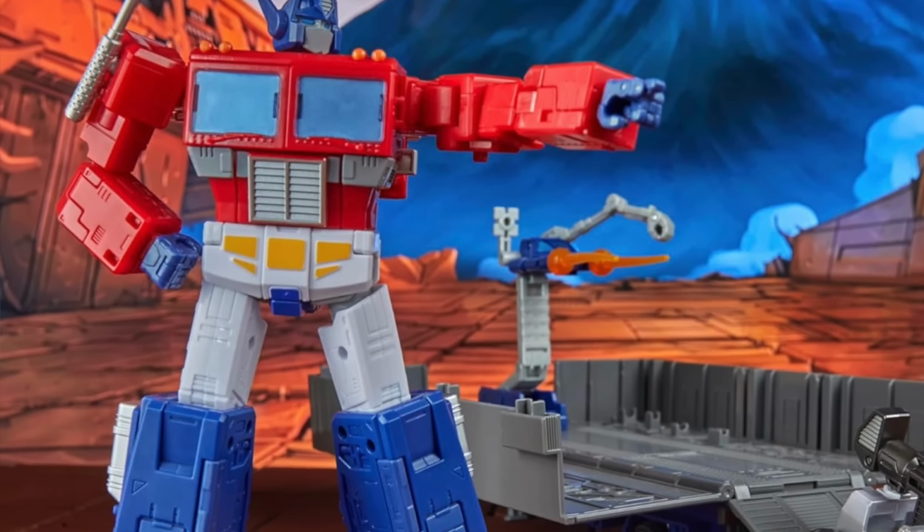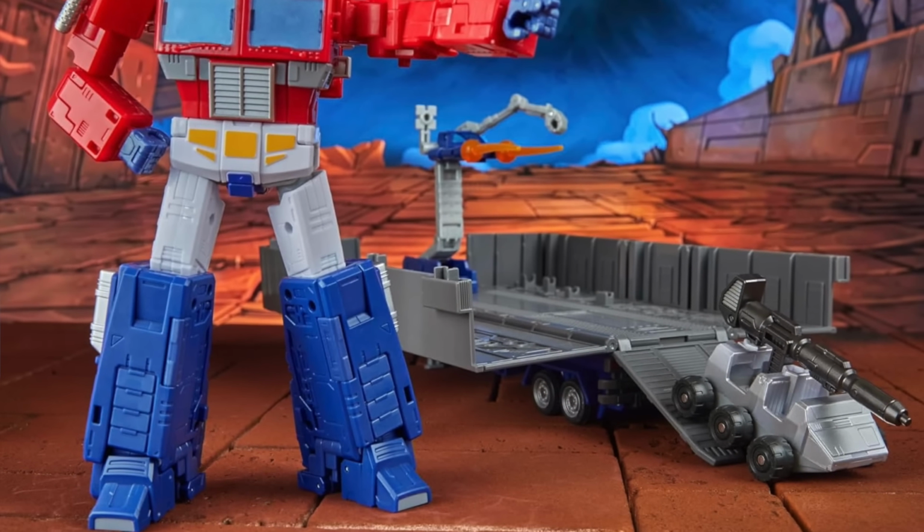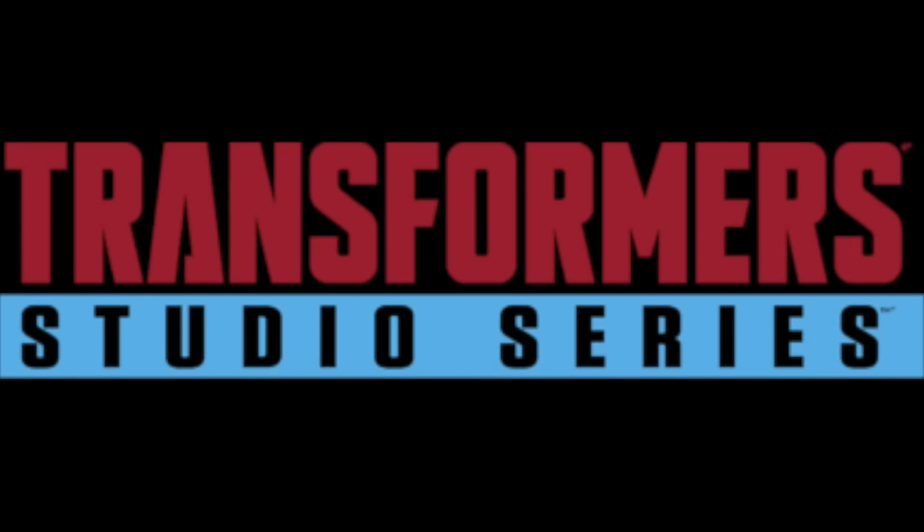So overall, without any doubt at all, this is the G1 mainline Optimus Prime to end all mainline Optimus Primes. This figure appears to be banging.